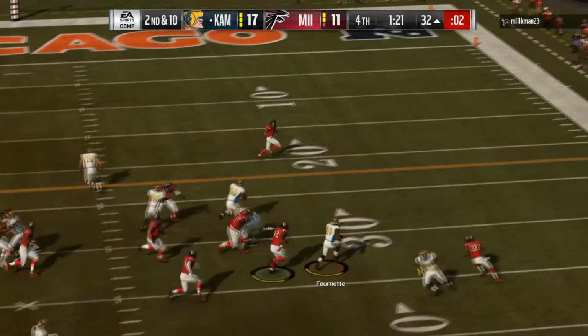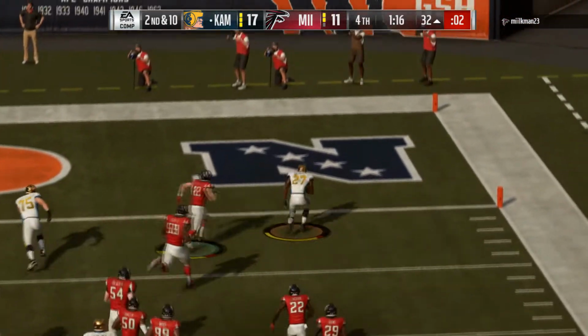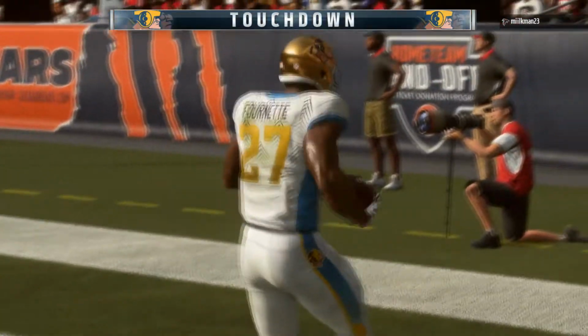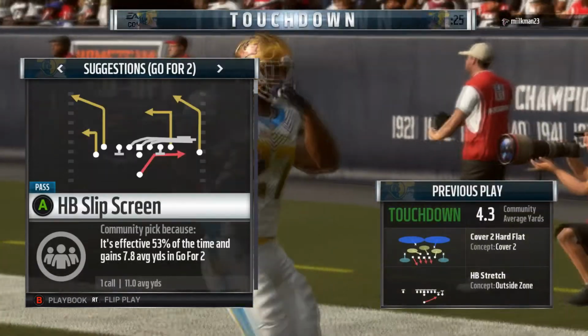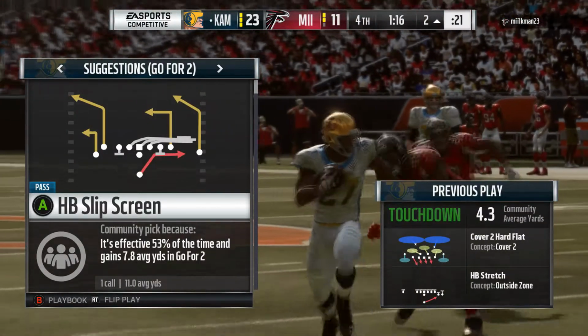They'll run it again with Fournette. Fournette, a first down, still going. And this will be a touchdown. A great play there. 32 yards. And the Madden Legends will extend their lead.